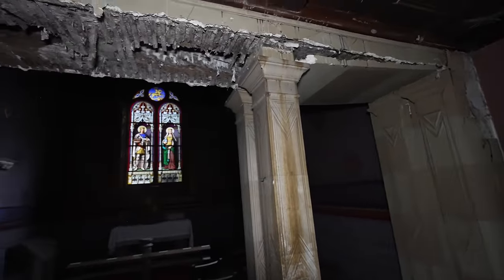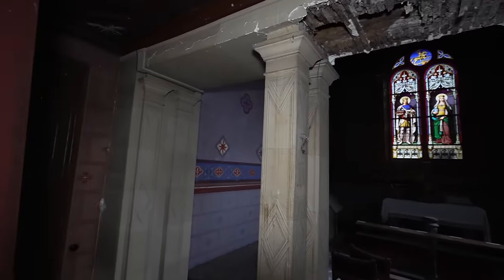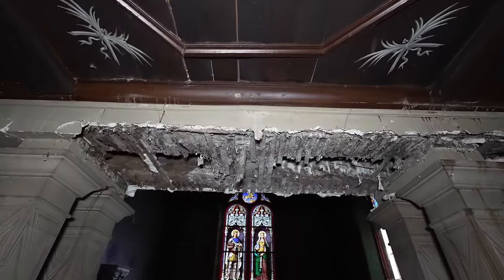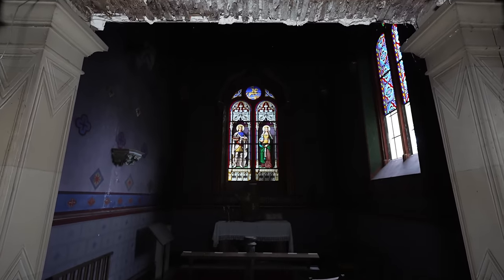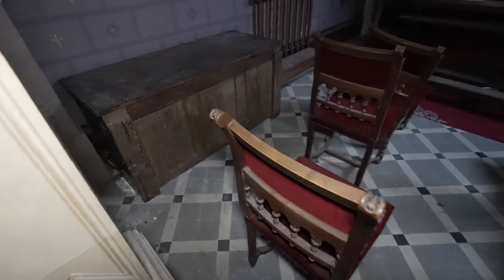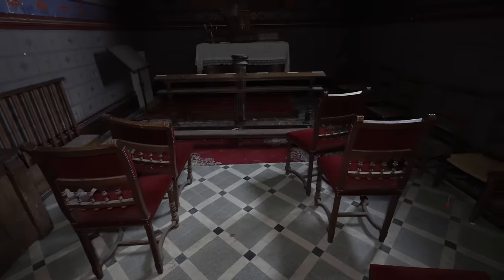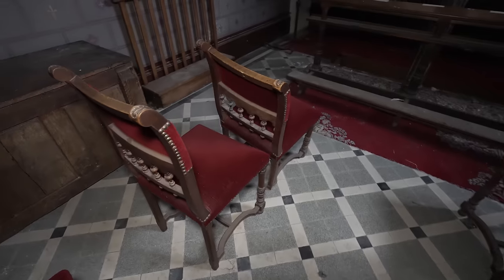Wow, it's really decaying badly right here. That's too bad. I get the hand painted ceiling too. That's stained glass. Yeah, so that's why the altar's out there. Definitely a chapel. Religious. Having a chapel right in your chateau. Wild.